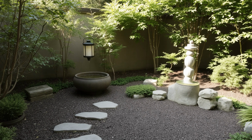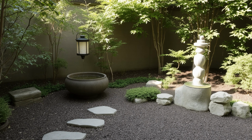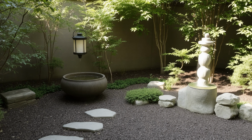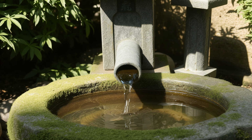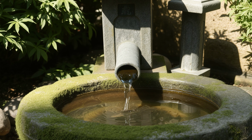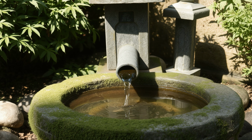Traditional tsukubai setups often include a lantern. This stone element balances the water feature and introduces light. As the bamboo fountain flows nearby, the soft garden water sound mingles with the quiet stillness of stone, capturing the spirit of Japanese garden design.